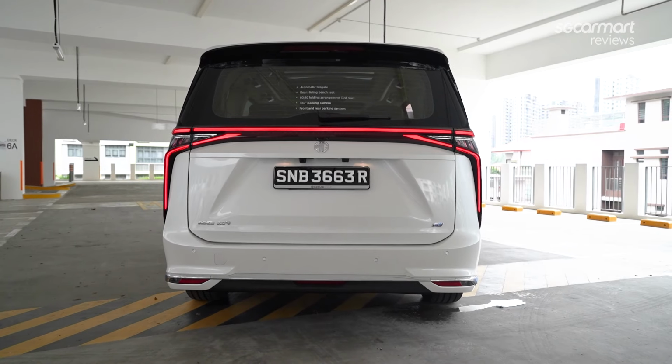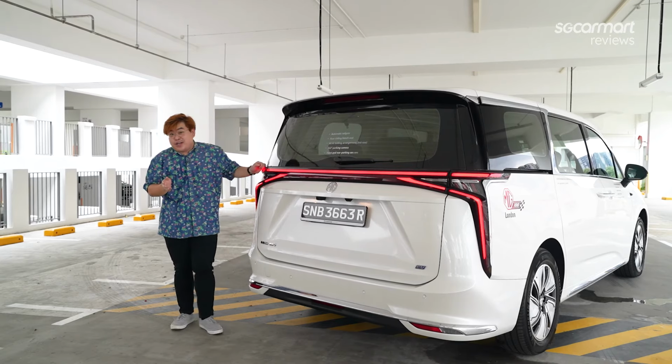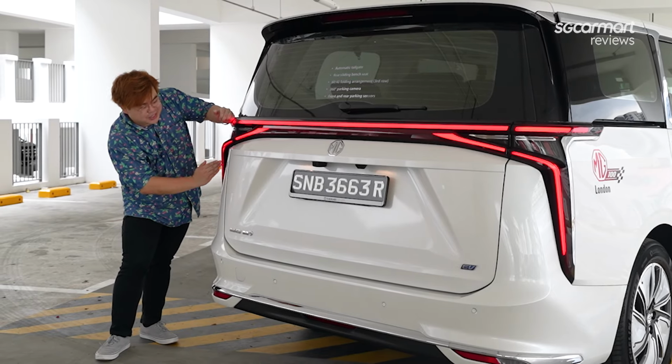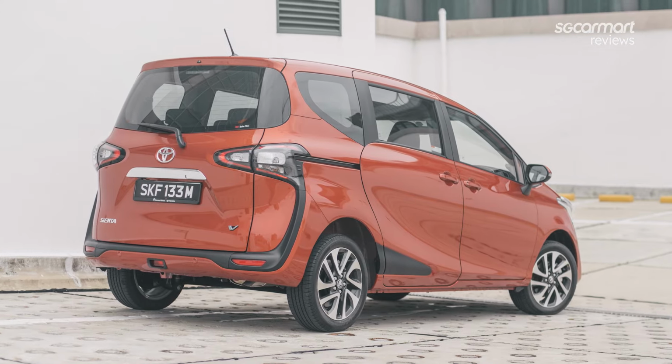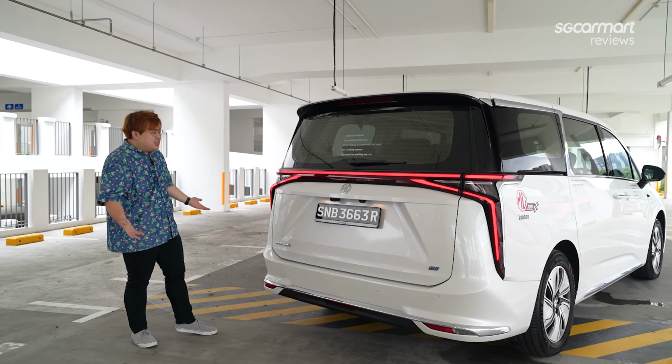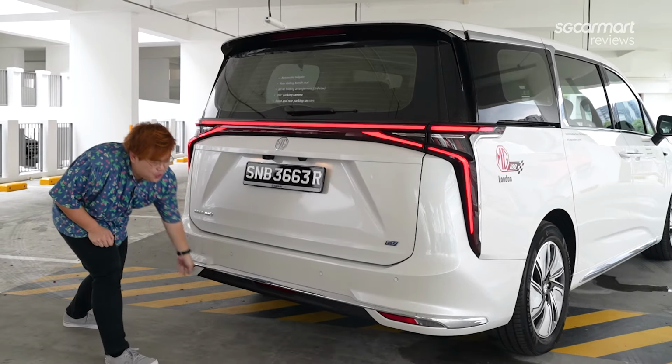So at the rear of the M9, you get this wrap-around light bar tail light over here that is in line with the current trends. This tail light actually leads downwards over here. It kind of reminds me a bit of the previous generation Sienta with the black plastic trim going down. Well, on this MG, there are a lot of chrome trim pieces going on here and there. So even at the rear, you get some chrome over here as well.